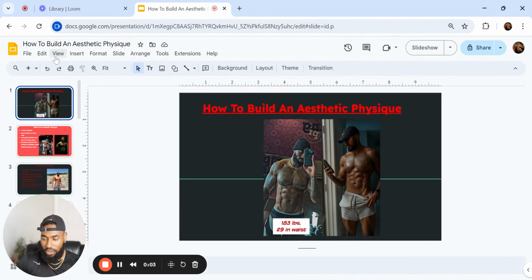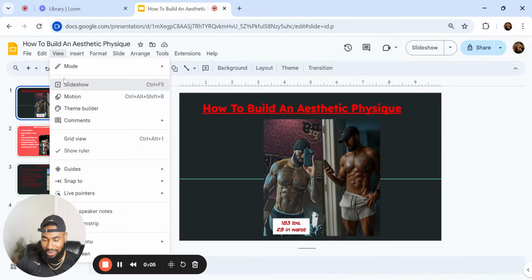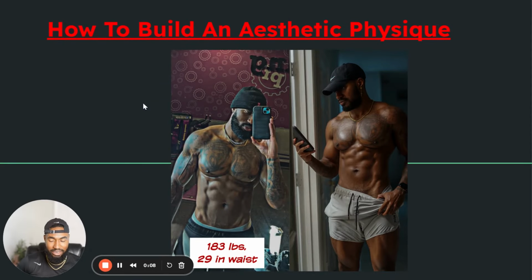So we are going into how to build an aesthetic physique, guys. I'm going to take you step by step on how to build the most aesthetic physique that you can build. Now, obviously, with an aesthetic physique, we just want to get to our best physique. We want to make improvements. It's not like our physique is going to be perfect. We're not Alex Eubank or C-Bum or anything like that, but we're just trying to get the best physique we can. All right.